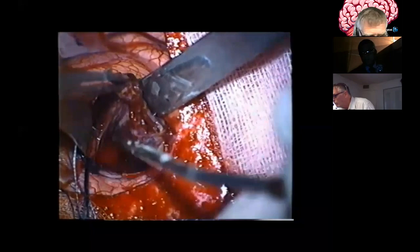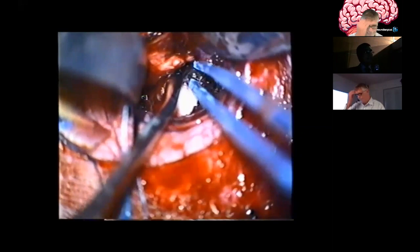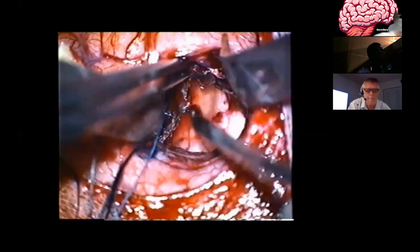Let's move forward with this. Here at this point, this is the ependyma of the ventricle. I start to feel, well, we are losing the battle. I'm not able to take the rest of the tumor out. Let's do as much as we can and see what the histology is. So this is the trigone, here it is.